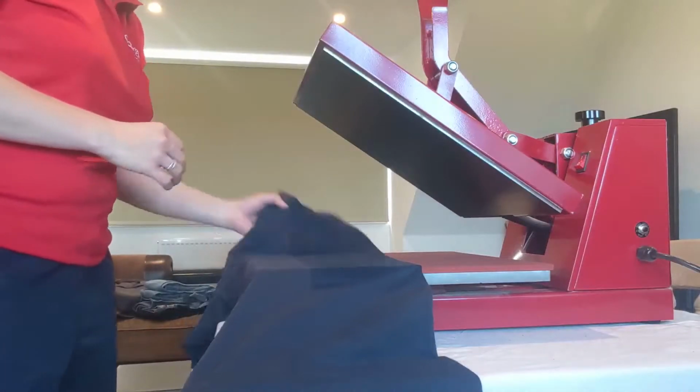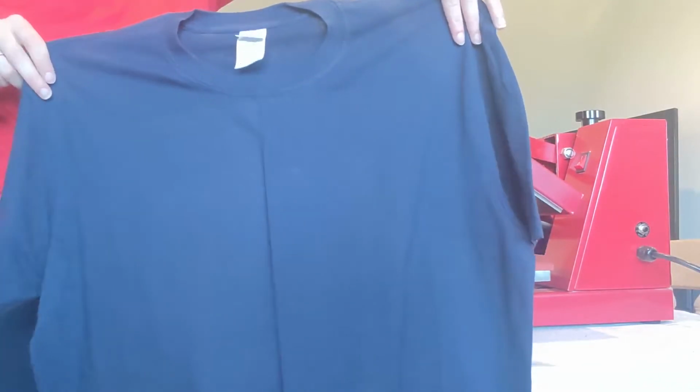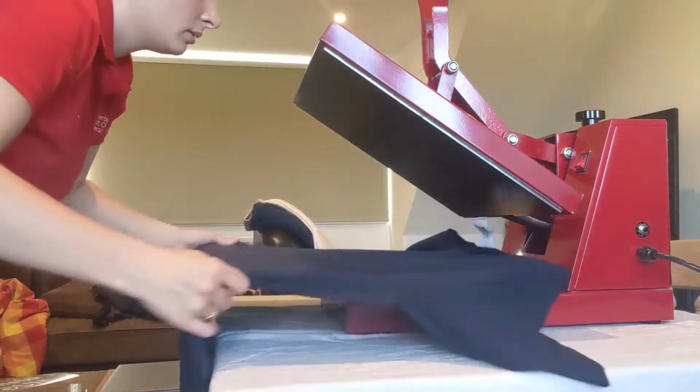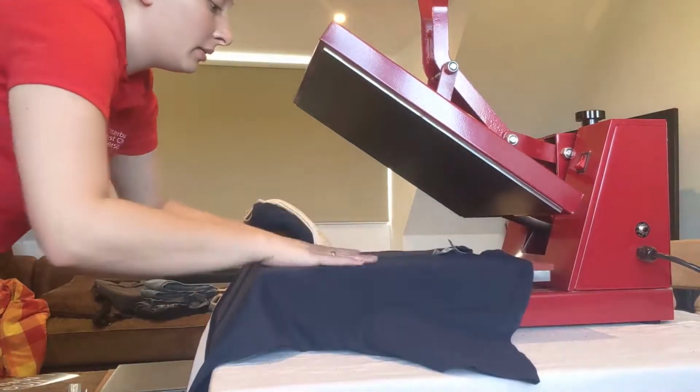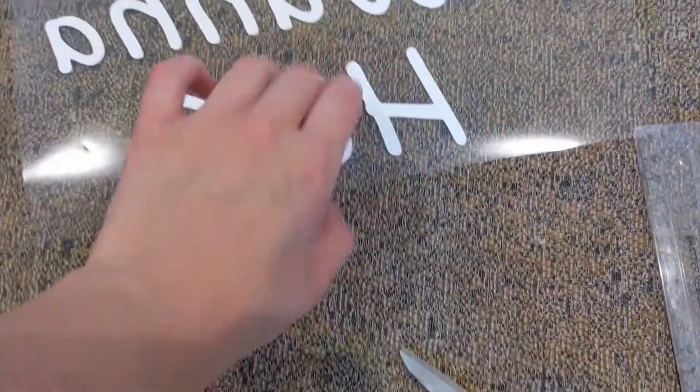Right, now I've pressed the middle, there'll be a line. And there you go, which is the guide of where you're going to put the print. So now, lay that on there, ready to pop the vinyl on. And we're going to come over to the vinyl. Let me just flip the camera around. There you go, so now we're just going to come over here.